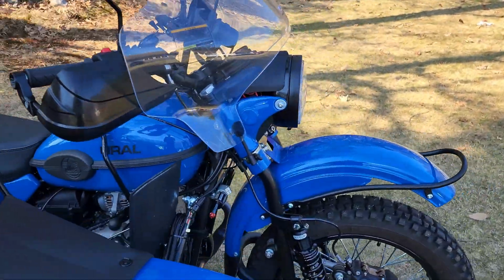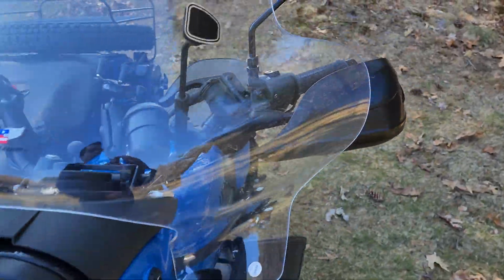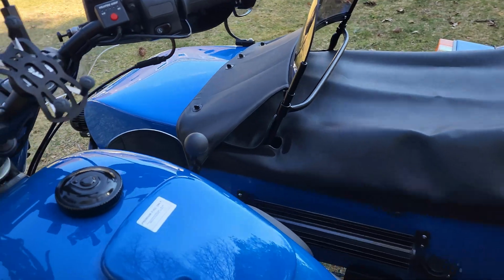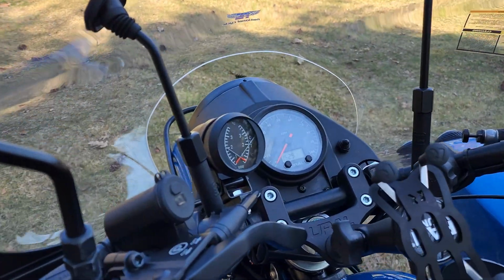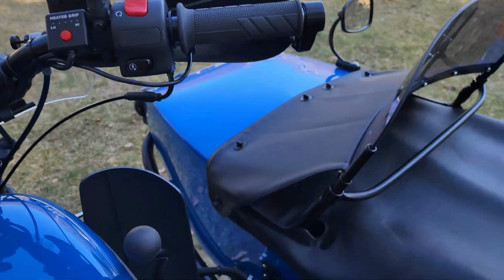As I said, this customer, they're loving this bike. They've already put the 300 miles on it. So it just had its first service done and it's in really immaculate condition. It really looks like we just built it.